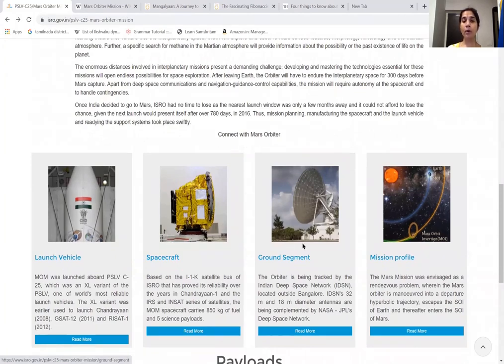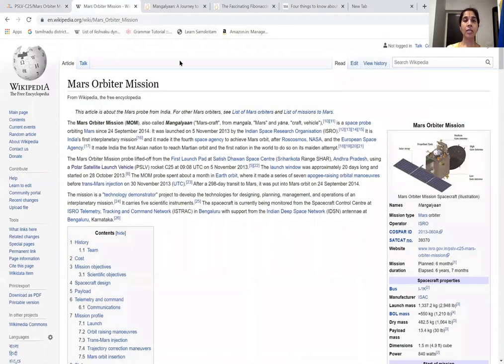It also talks about the ground segment, or how we track what is going on up in space in our spaceship. And then you also have the mission profile on how this whole thing was done. This is a great page to understand a lot of details about this mission. There is also a Wikipedia page that talks about this mission as well.